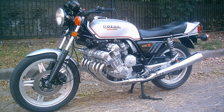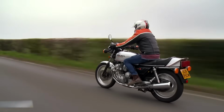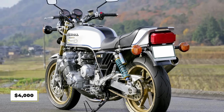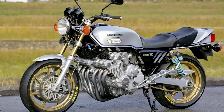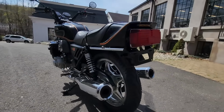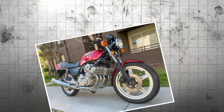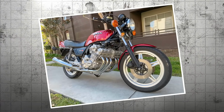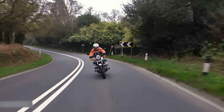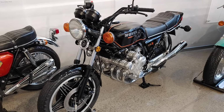Every detail of the CBX1000 was tuned for style and function, from its air-cooled fins to the sculpted tank and instrumentation. Originally priced at about $4,000, the CBX1000 quickly developed a loyal following. Today, pristine examples are highly valued by collectors, often going for more than $20,000. It wasn't just a motorcycle, it was a statement of what was possible when engineering and passion met on the open road. Now let's rewind a few years and revisit the superbike that started a revolution, proving performance didn't have to come with a luxury price tag.